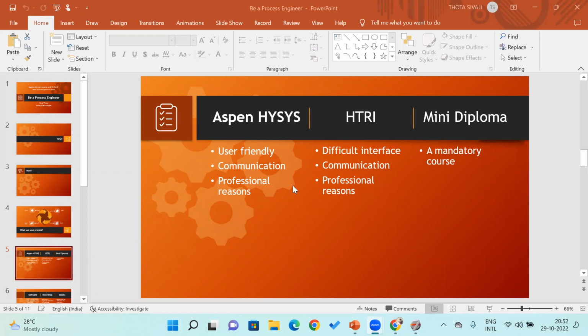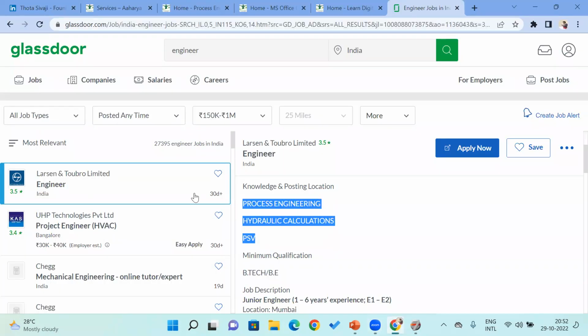Now coming to the professional reasons, as I mentioned, just by typing Aspen HYSYS or HTRI, you can see a lot of job openings in many MNCs. For example, you may have applied for most of the jobs and still not get any reply, because even if you know the concept, you don't know how to represent it. A job has certain requirements, and your resume should match at least 80 to 90% of them.